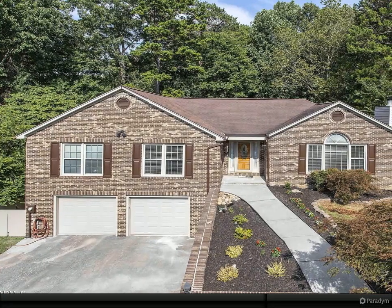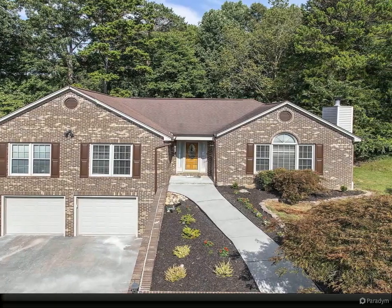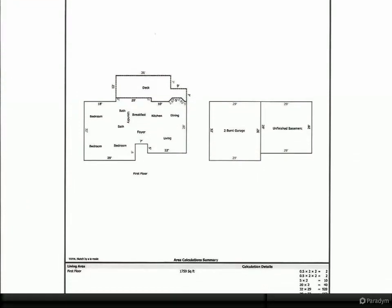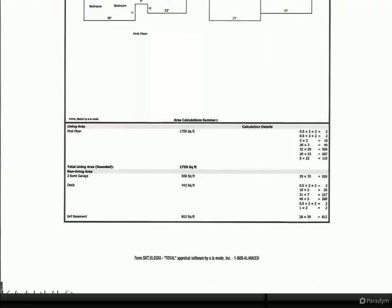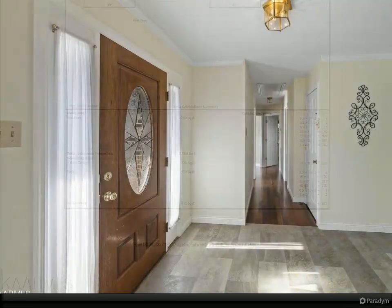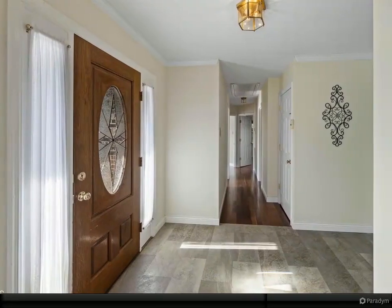West Knox. One owner, first time on market, ranch with 812 unfinished heated and aired basement and huge oversized 928 square feet two-car garage. Three bedrooms, two baths, nice and open with plenty of light. Cathedral ceilings in living room and primary suite.